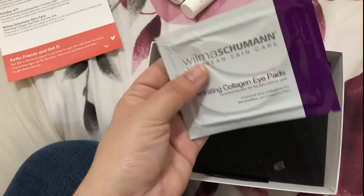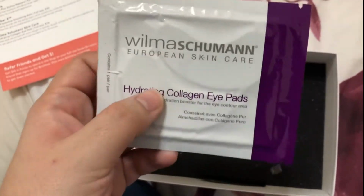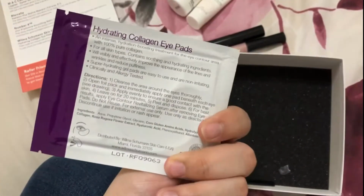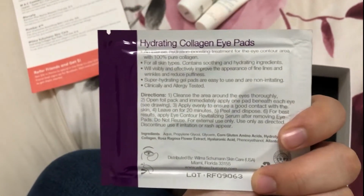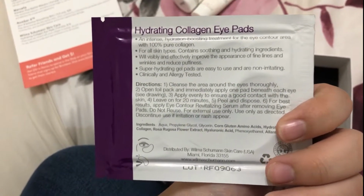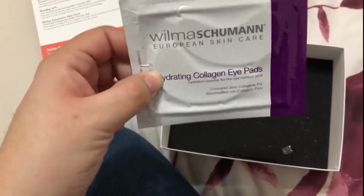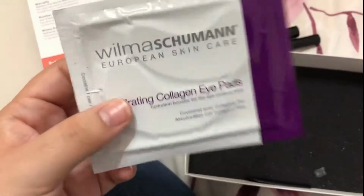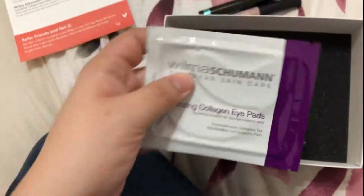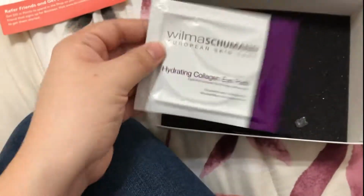Another thing is this Wilma Schumann Skincare Hydrating Collagen Eye Pads. I haven't tried these, obviously, because I wanted to show you guys first the whole packaging and stuff. You're just supposed to put these underneath your eyes, and it's supposed to have collagen and all this stuff, really good for your under eyes. So I will give these a try and let you guys know if I like them. I'm pretty sure I will though, because it looks really, really good. And the full size of these is $18.